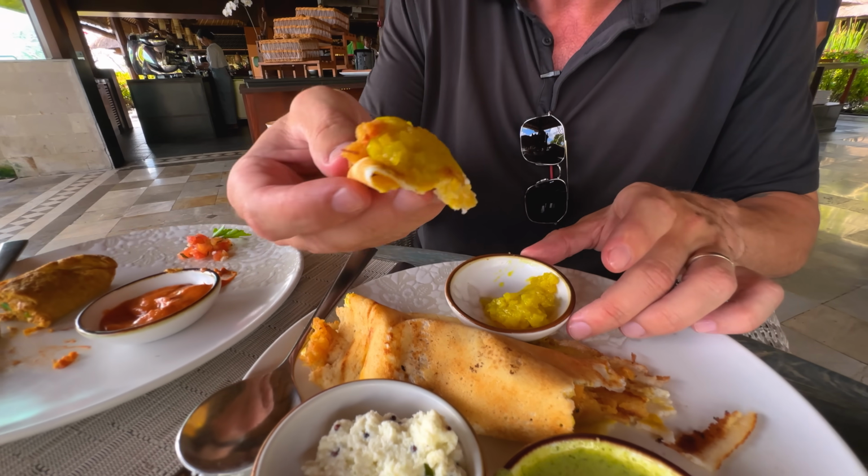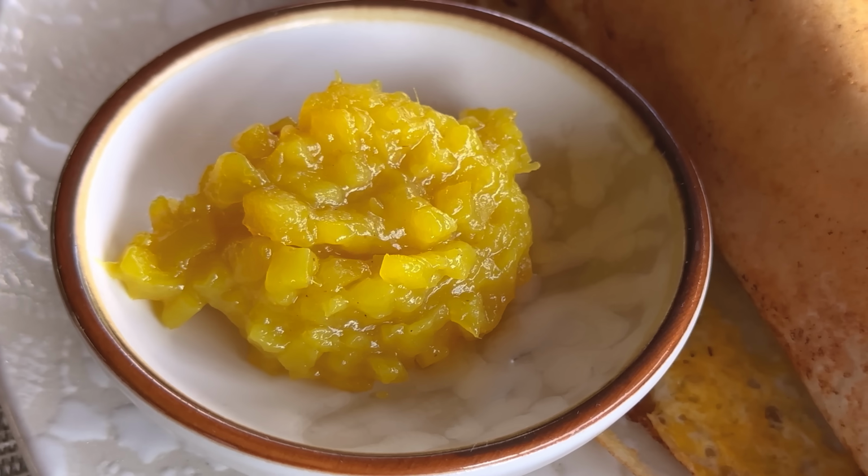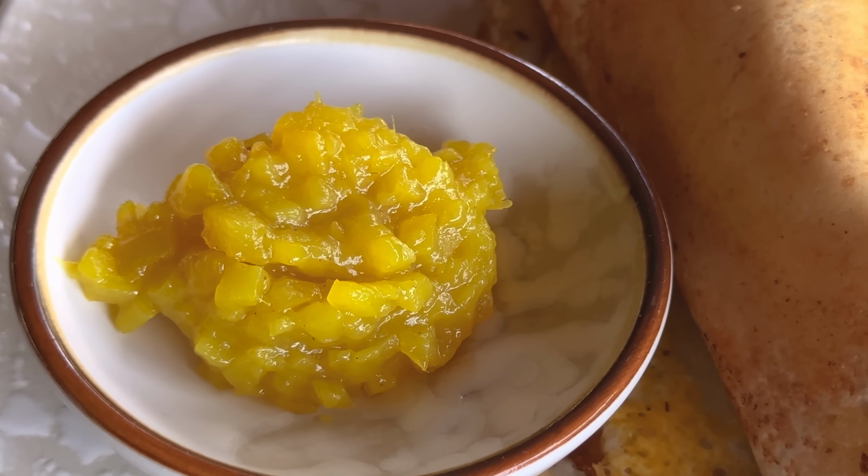This is a mango. That's gotta be good, right? Is this like a Bali Indian fusion? Let's try it out. It's slightly sweet. It's almost like a jam or like a mango puree. It's not bad. I'm gonna finish eating this. I'm gonna get one more course, and then that's gonna be it for breakfast today.